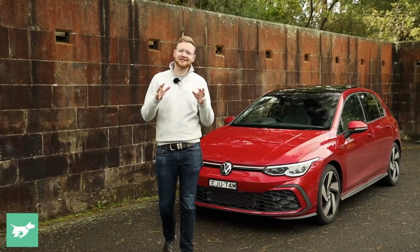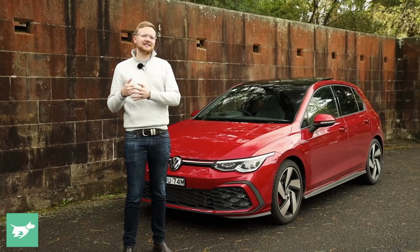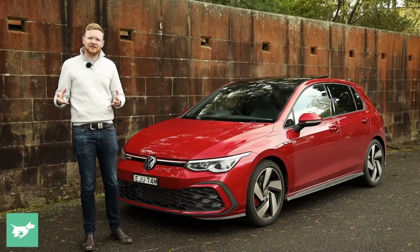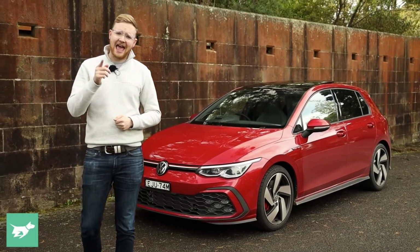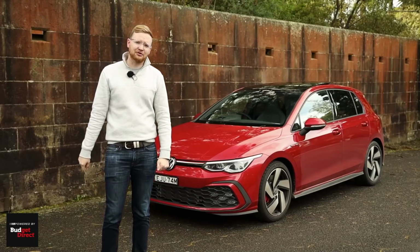amount of punch, because what's under the bonnet of the new Mark 8 GTI is the same as what you got in the Mark 7.5 GTI, and the chassis underneath is broadly the same as well, albeit with a few refinements added on. So in today's video, we're going to talk about whether this really is the hot hatch you should be buying, and whether the new Golf GTI justifies its substantially increased price over its predecessor.